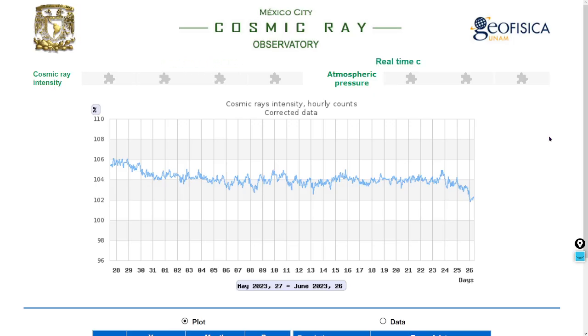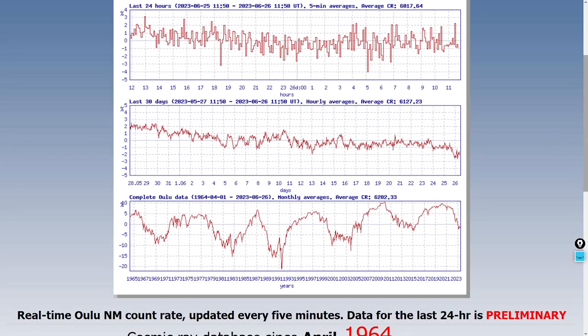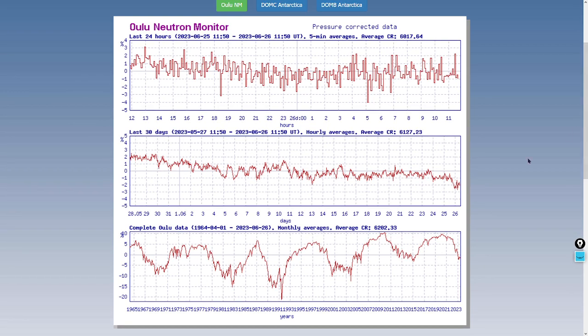And let's look at 3 more monitors here. We'll look at Oulu, Finland, as well as Antarctica. So there is Oulu. Big downtick at Oulu for the past 30 days in cosmic ray flux, as we just dropped below the lowest portion of cosmic ray flux for solar cycle 24. So we're just getting below that point now, and you can expect us to get significantly below that point because, well, this solar cycle is significantly stronger than solar cycle 24. So that's Oulu, a big downtick there.